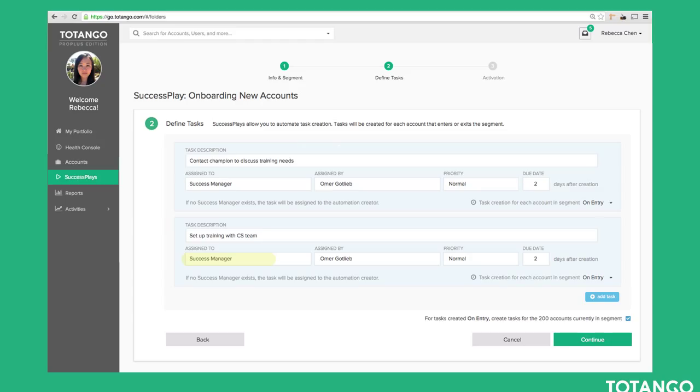And then the last step, which is when, right? So when an account enters this segment, when should this activity be completed by? So when should this CSM or whomever is assigned this task complete it? So if the account enters on, let's say, Monday, and the tasks get created and assigned, how many days does the success manager have until they need to complete it? So just days after creation, essentially.